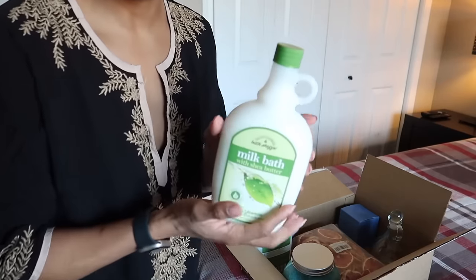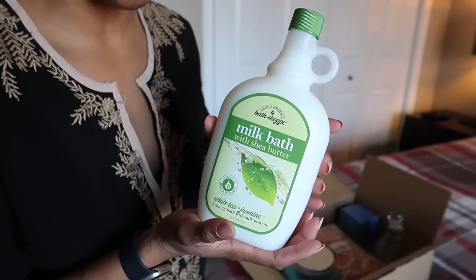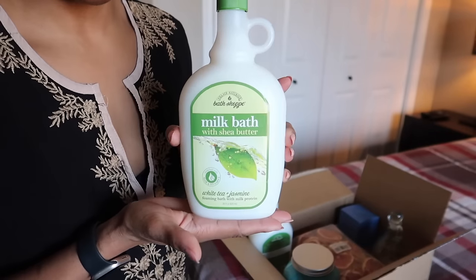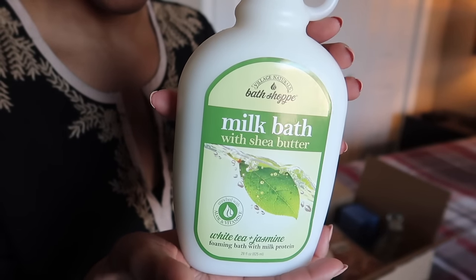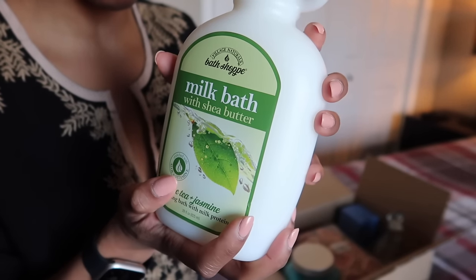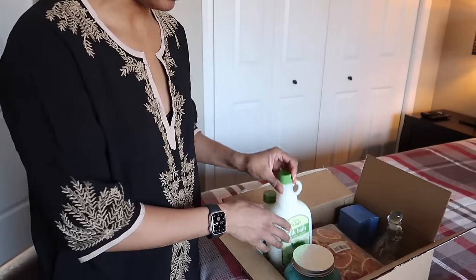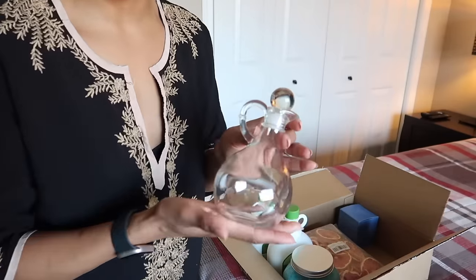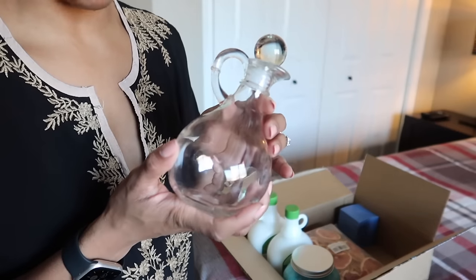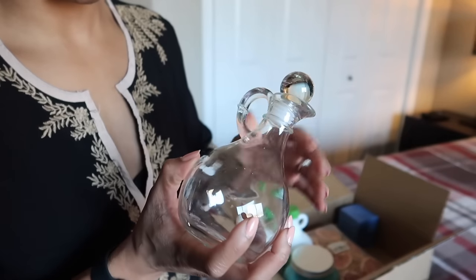And then I wanted to get some milk bath, right? And all of these items had really good reviews on Amazon, so that's why I got them. It has white tea and jasmine, and it's just a foaming bath with milk protein. This got a lot of good reviews, y'all. People were just like, oh my god, I love it, it makes my skin feel so nice. So I ended up getting two of these, and of course I don't want to store it in these, so I got this canister to dispense it. So I'll just be refilling this and having this out on the shelf to just pour it right into the bath very, very easily.